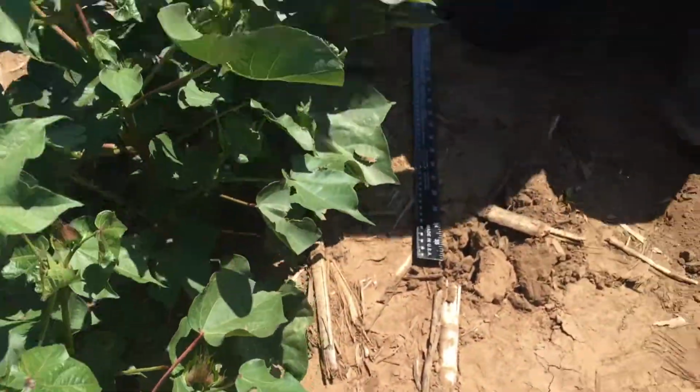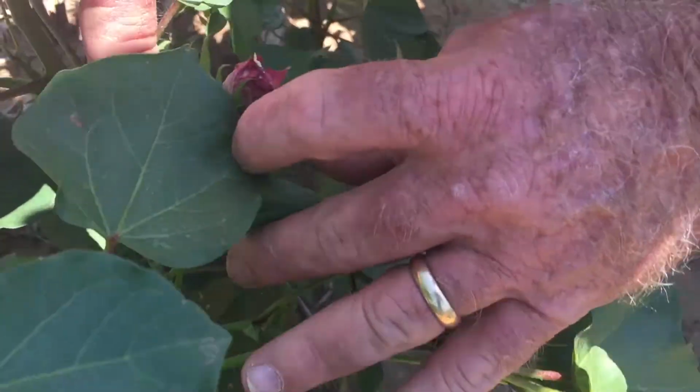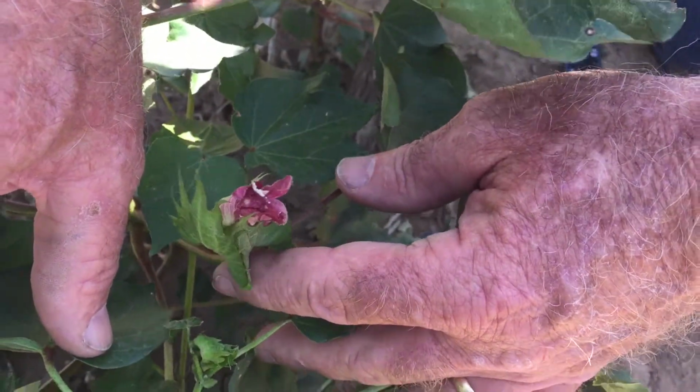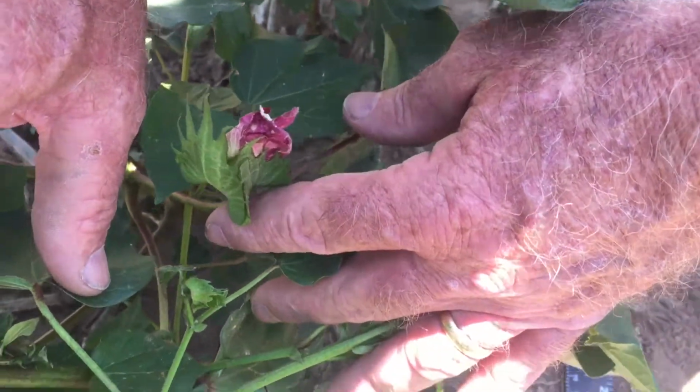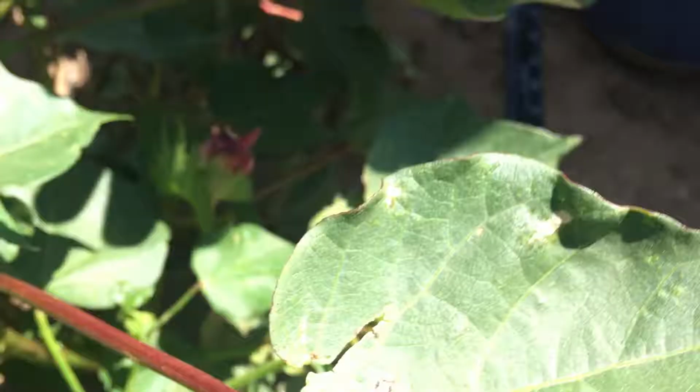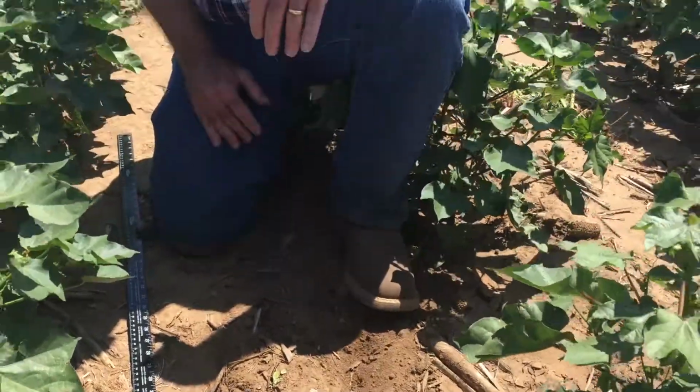And then over here we see a pink flower. It once was a white flower, but now it's turned pink. It's been pollinated, and in about 7 days it will dry up and fall off. And that's where your new boll is going to be.